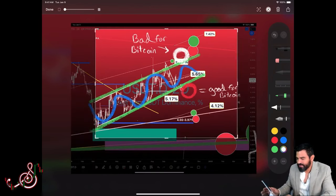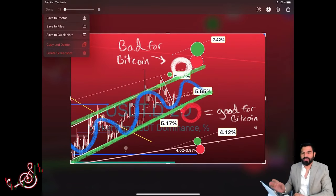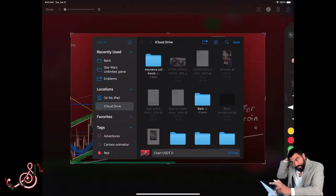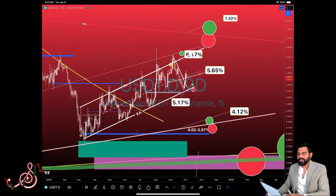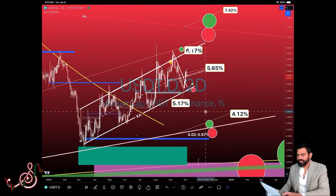So in a very simplistic way, that's your flow. Okay? This is where price is moving. That's a good area. This is a good area when it goes down, and this is a bad area when it goes up. Okay? Because remember, this works opposite of Bitcoin. Save to photos. Okay? So now, if I go down, I'm primarily looking to come down in two areas.